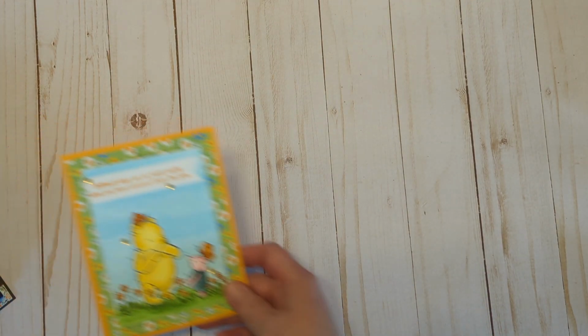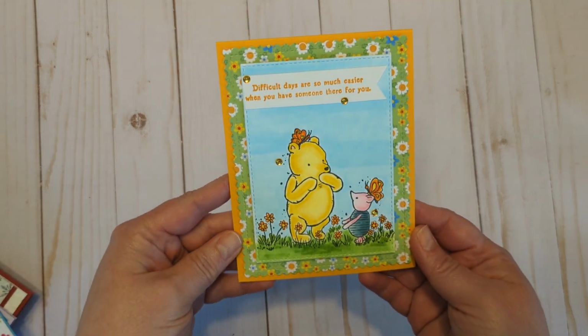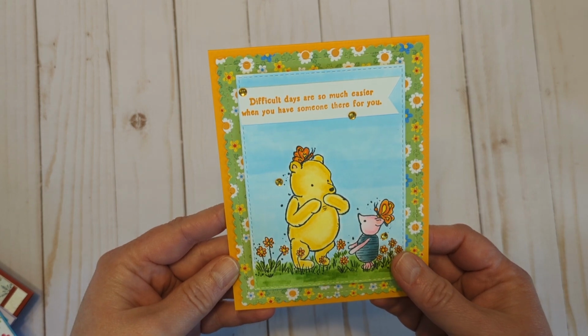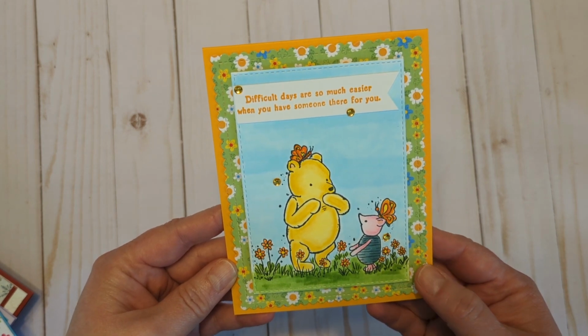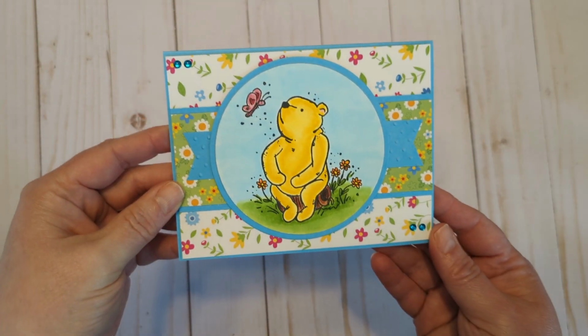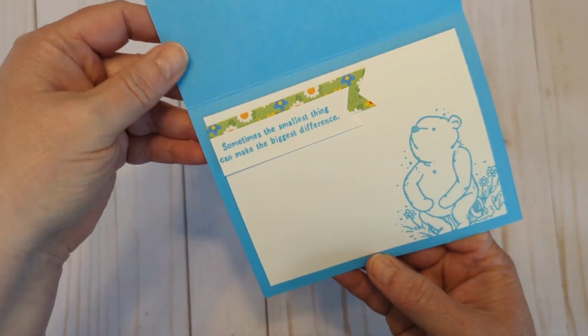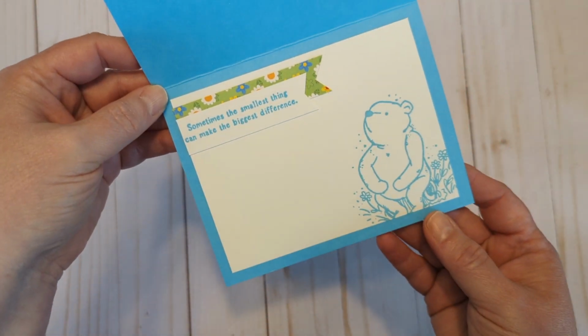Next up was the Winnie the Pooh social media hop. And so I have this one. This is a stamp from Unity. Difficult days are so much easier when you have someone there for you. There's the inside. And then I had this one, also a stamp from Unity, and the paper's from Whimsy Stamps. Sometimes the smallest thing can make the biggest difference.